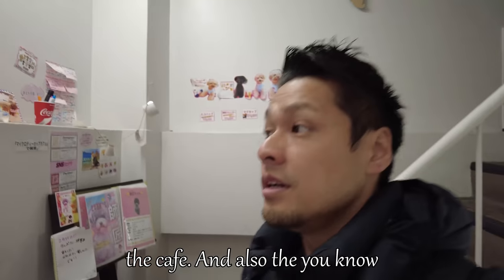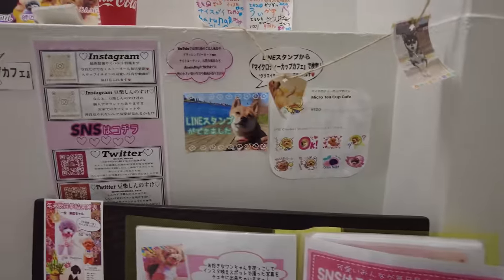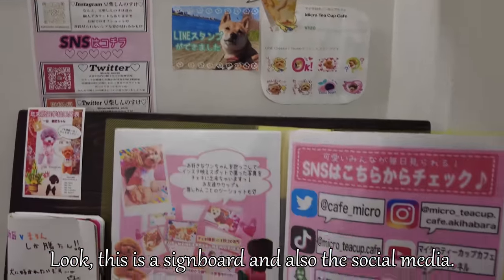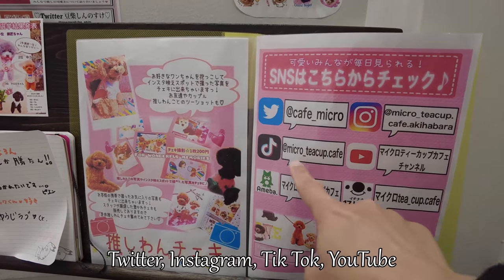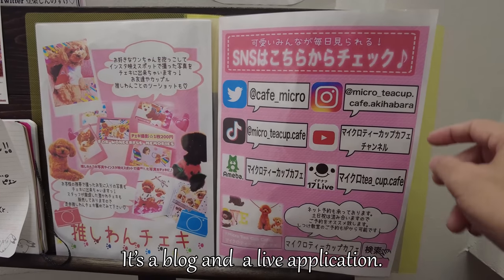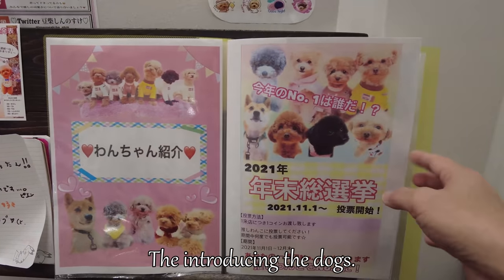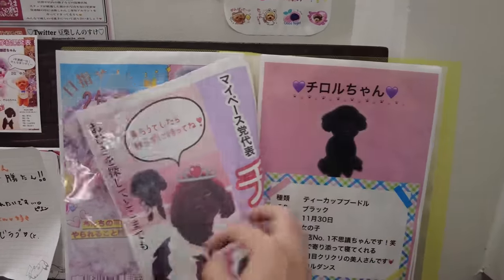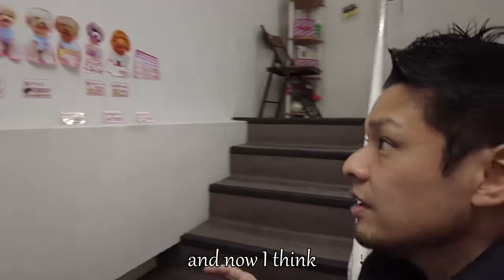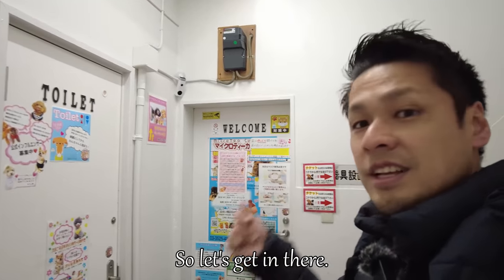I'm between the third floor and fourth floor. This is a signboard and also the social medias. Social medias, and then is it the menu? The Twitter, Instagram, TikTok, YouTube, a blog and a live application. Okay, the menu, introducing the dogs. Oh, this is the number one dog, the famous dog. And now I think I'm going to reach the cafe very soon. Okay, this is the cafe, so let's get in there.